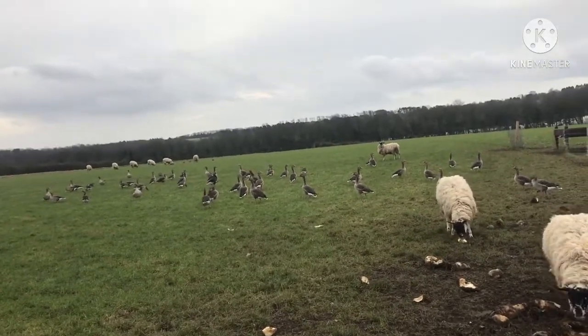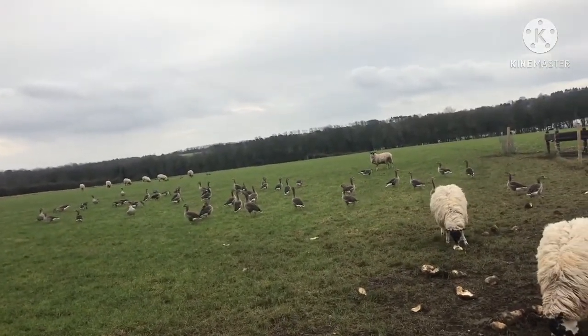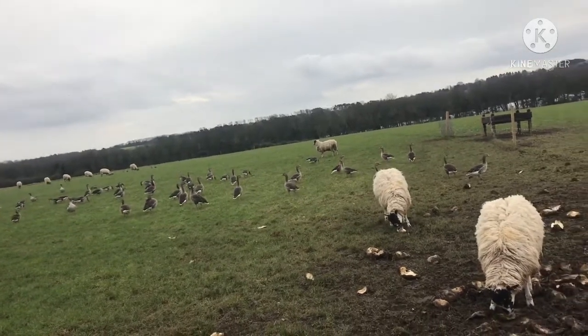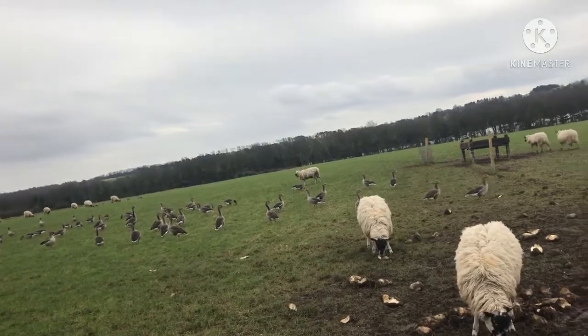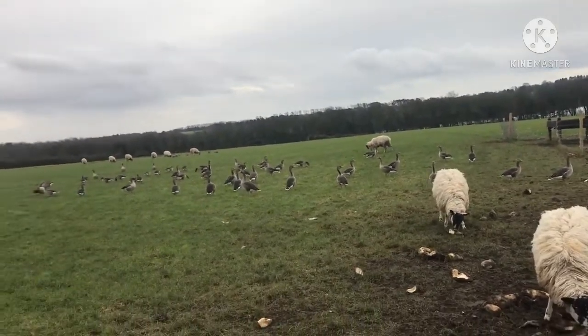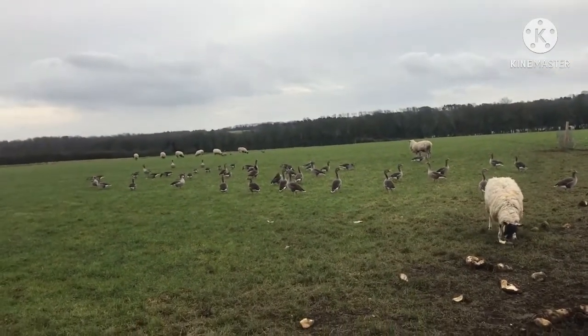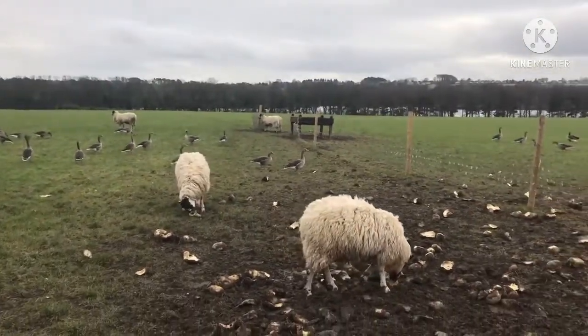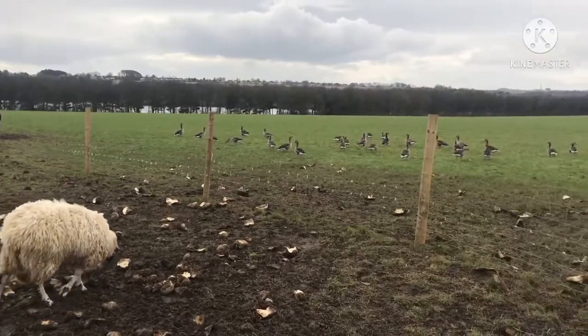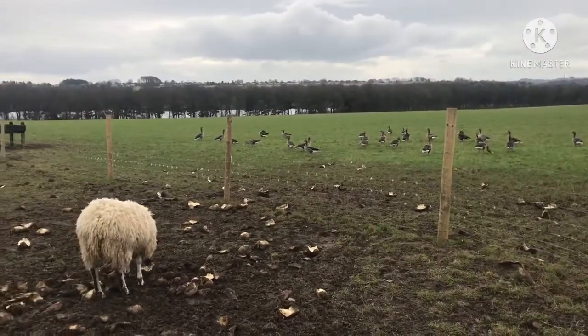Oy. Look at that. That's our farm. This is ano yan, lamb farm. But what do you call all these birds? Yeah. Okay. So lamb, birds.